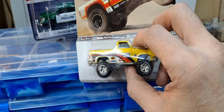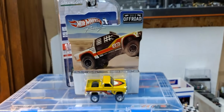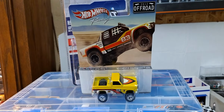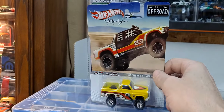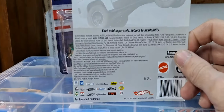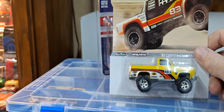and I finally got this. Finally got this Silverado for my collection. I have wanted this ever since I started collecting. And I think even when I started collecting, I'm pretty sure this was selling for like $50 or $75 already. Came out in 2012. But was this a Canadian only release or something? For some reason, I feel like this was a hard release to find. It came out in 2011.